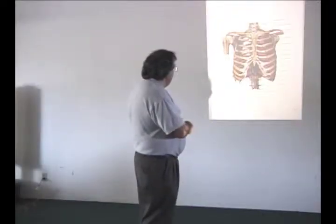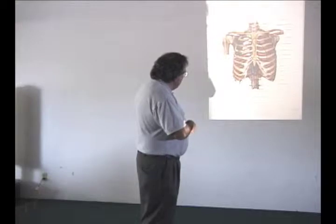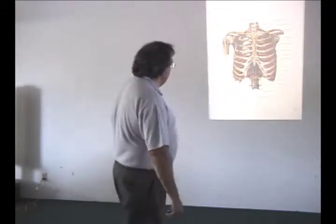Now, the so-called floating ribs, the last two ribs, usually do not meet into this arch here, and for reasons that defy explanation have been called floating ribs. They don't float at all, they just are there.